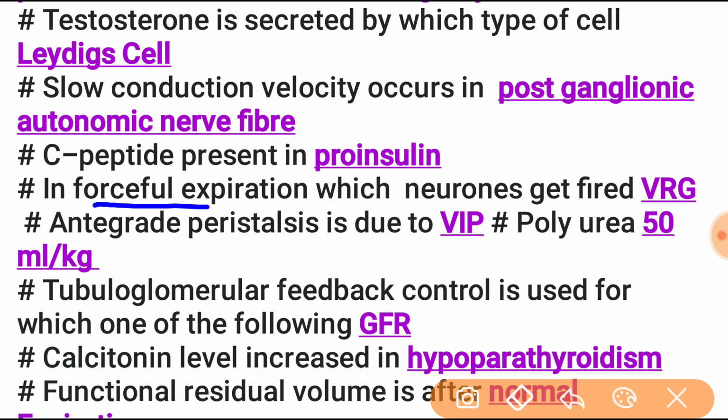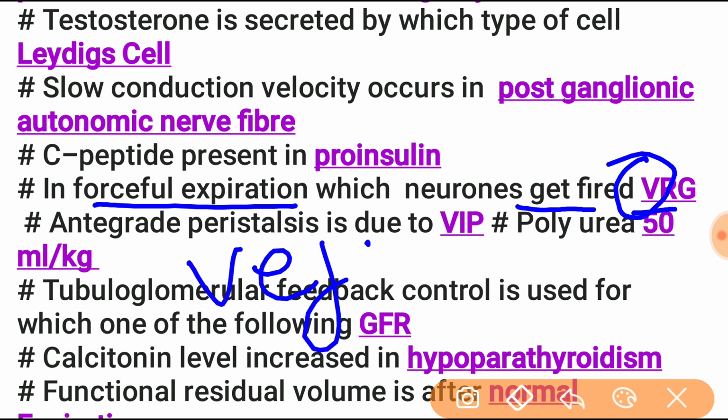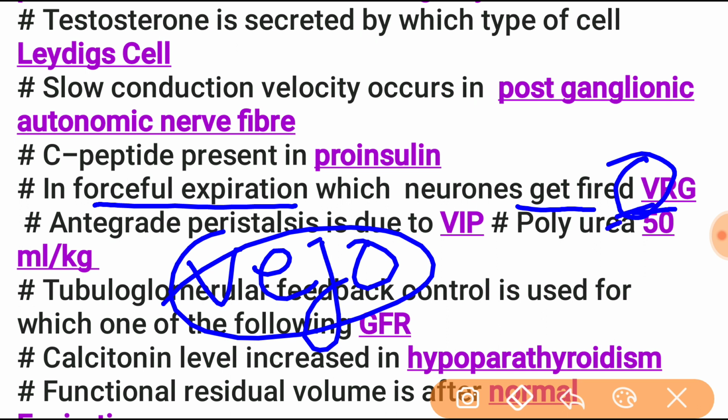Next is, in forceful expiration, which neurons get fired? Here expiration means we exhale our CO2. You can remember it by a trick: the ventral group of neurons. In Hindi it is bhagao, that means expiration is bhagao, so it is the ventral respiratory group.